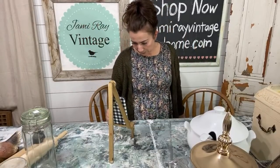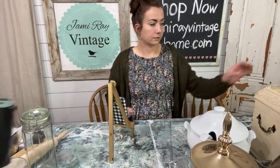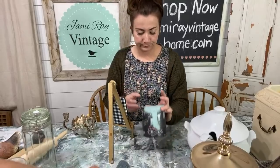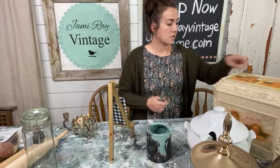So this is Farm Fresh, but I think it's mixed with some White Swan. It looks a little light, but maybe not. Is that full strength? Full strength, baby. Okay. All right. I gotta be careful.